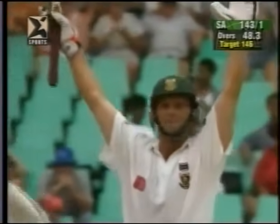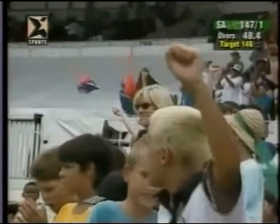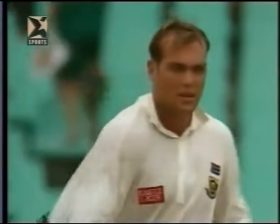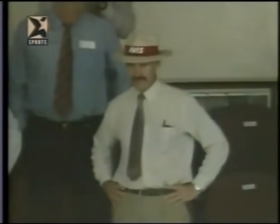That's it. That's the series win. Gary Kirsten knows it. He's celebrating as if he'd just gone to 100, and he must feel that way. Hansie Cronje delighted. And rightly so, they saw a series snatched away from them earlier in the year when England came back from one down with two to play and won the series. And how pleased the South African side is. There they all are celebrating to wrap up a five-match series within three games. Commiserations for Brian Lara.